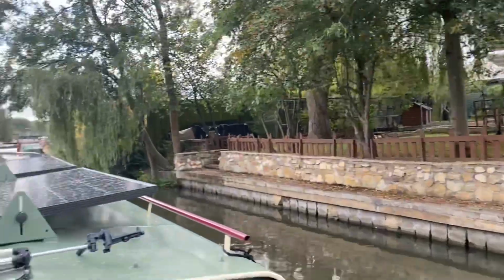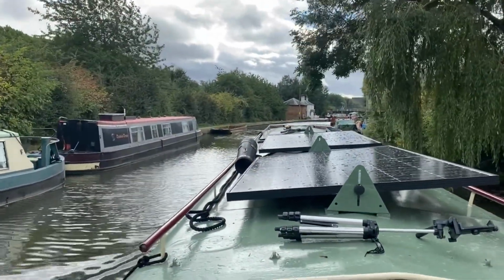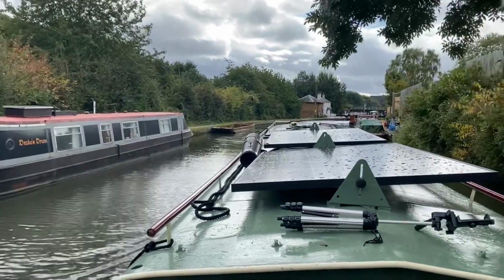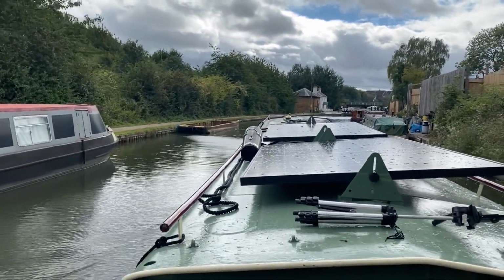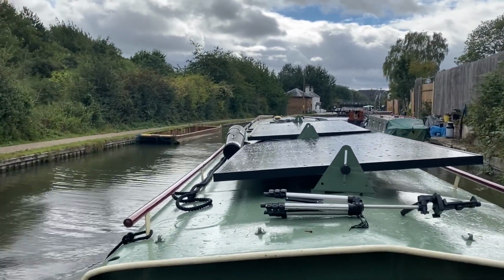Right, we have arrived at Fenny Stratford Lock. This is our first lock of the day. We haven't seen a boat come up for a while, so I don't know, it doesn't look like it's going to be set for us. Yeah, there's nothing in front of us. No, I know, it doesn't look set. Right, let's have a go and have a look.